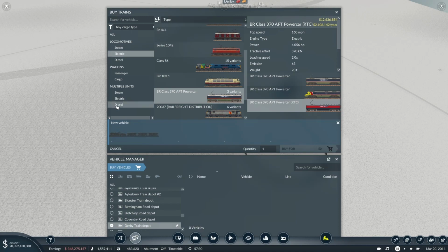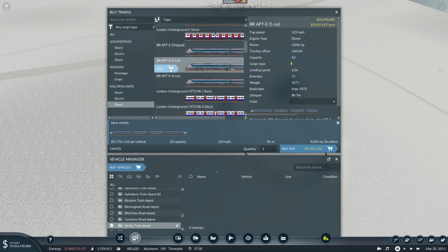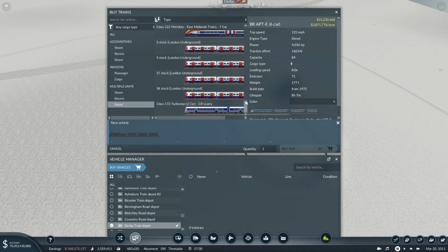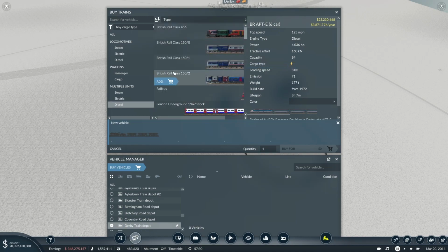So that's that. If we go to diesel multiple units, we have the fixed formation BR APT-E, obviously because they're gas turbine powered, so that's more closely related to a diesel multiple unit. You've got different variants there. And then we do have the fixed formation HSTs as well, I think. Or have I gone past it? I'm pretty sure diesel, I thought there was a fixed formation HST, but I think it is all separate. So we go to diesel locomotives.